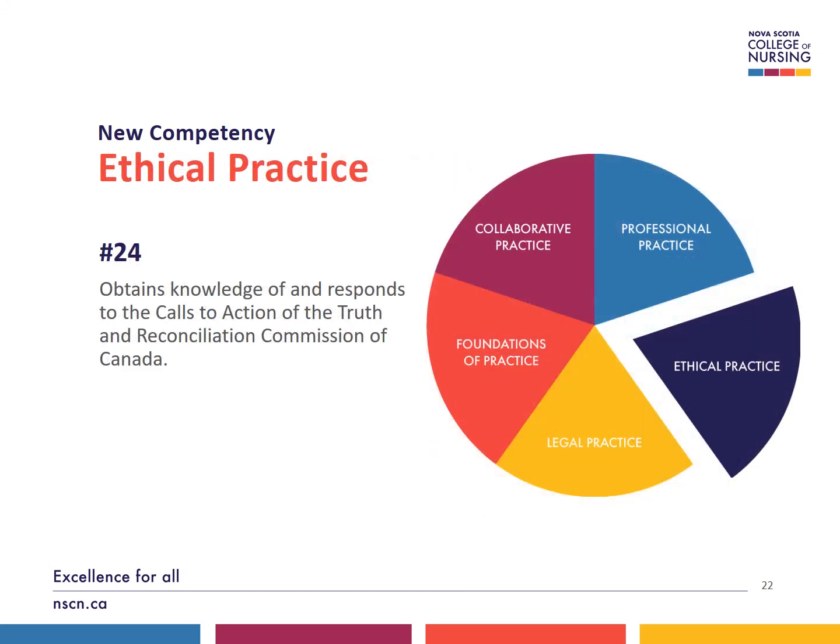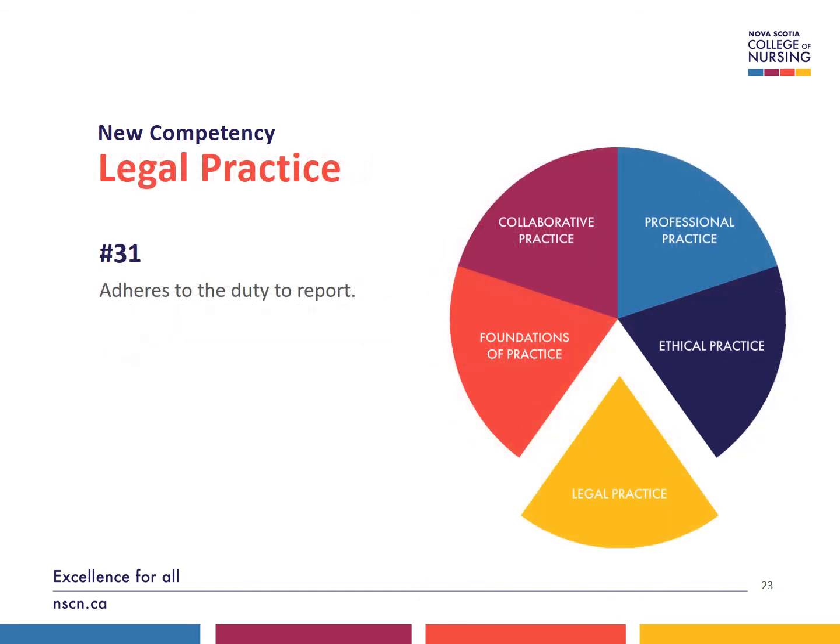The new addition to the ethical practice competency is number 24. This reflects changes in our response to the calls to action. Nurses obtain the competency and respond to the calls to action of the Truth and Reconciliation Commission of Canada. This competency is identical to the RN ELC. Number 31 is new in the legal practice competency and highlights the role of the duty to report. Nurses have the competency to adhere to the duty to report. This is similar to other nursing designation ELCs.